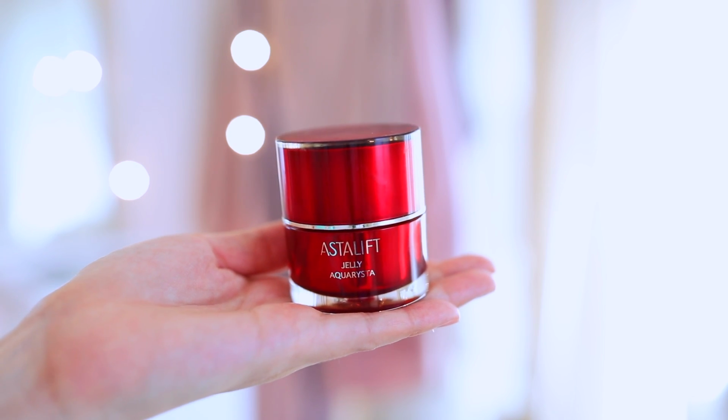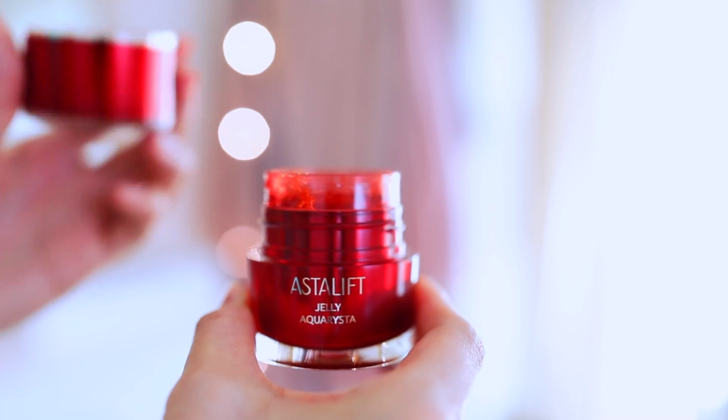So once my face is makeup free and dirt free and all clean, I will use this ASTALIFT jelly before I go to the toner. This was actually recommended to me by my mother. She's all into beauty and skincare products, so she knows a lot more about it than I do. But I actually saw drastic changes in her skin from using this.